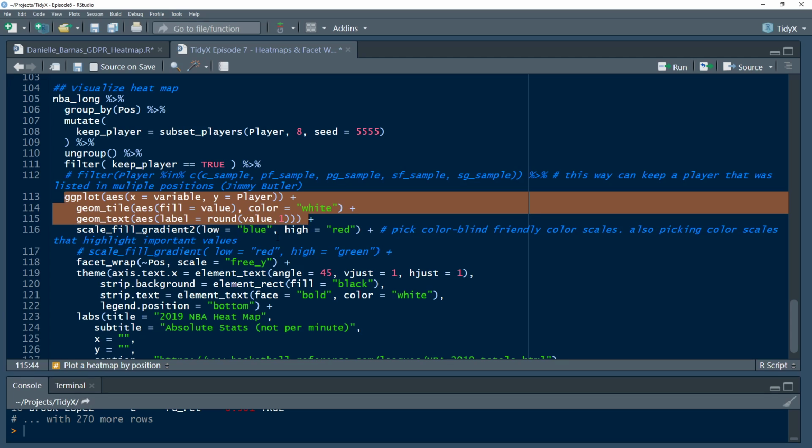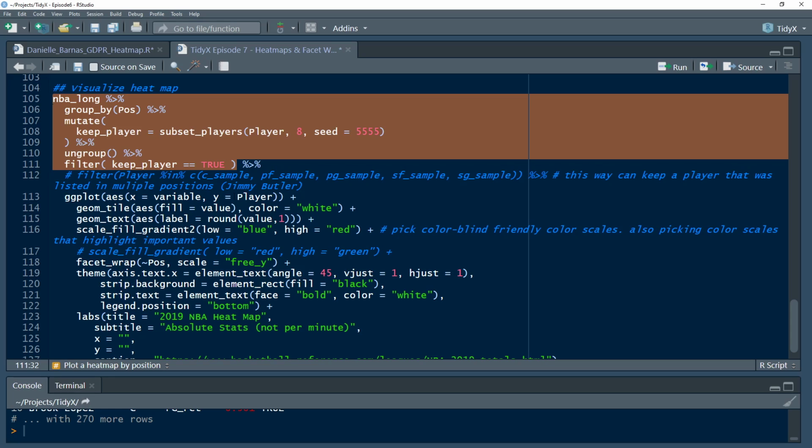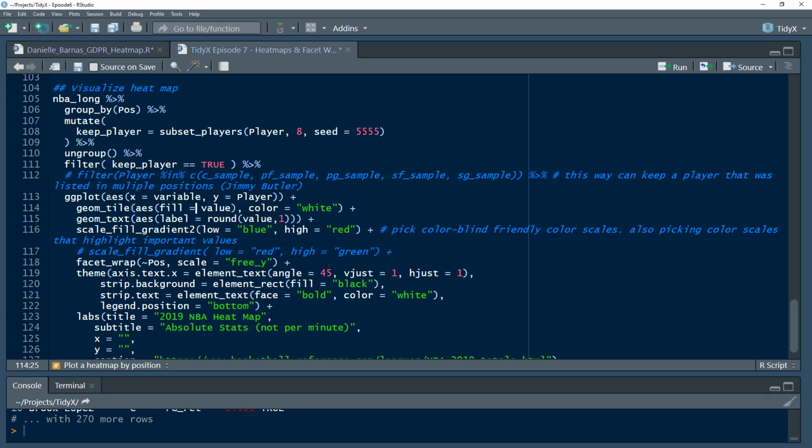All right, so now we're into visualizing our heat map. So we'll do all of the steps there at the top. The beauty of Tidyverse is that we can handle all of these steps with the pipe operators. So basically doing our group by, using the keep player function, finding our players, then ungrouping, filtering out those players only, and going straight with a pipe into our ggplot, where we set our X variable to be the variable, which is going to be 3-point percentage, turnovers, those types of things, and our Y variable to be the player. And then we put our geom tile in, just like in Danielle's plot.